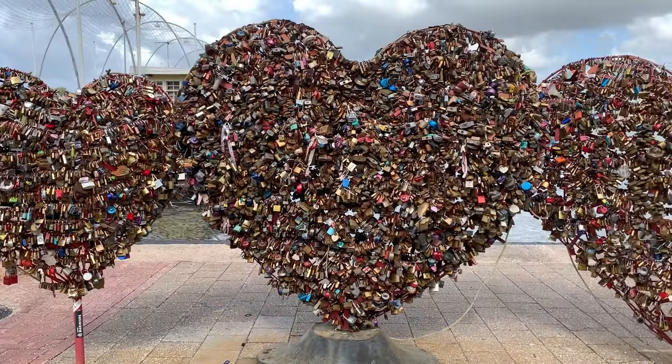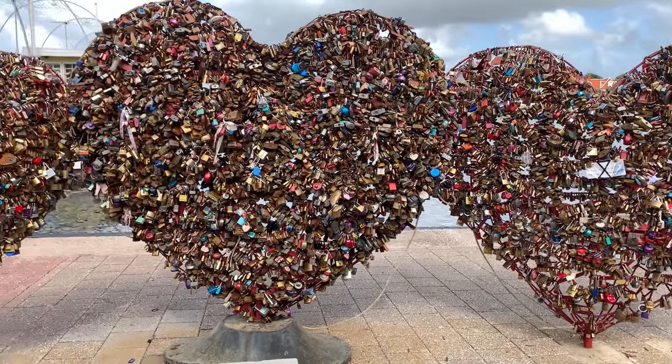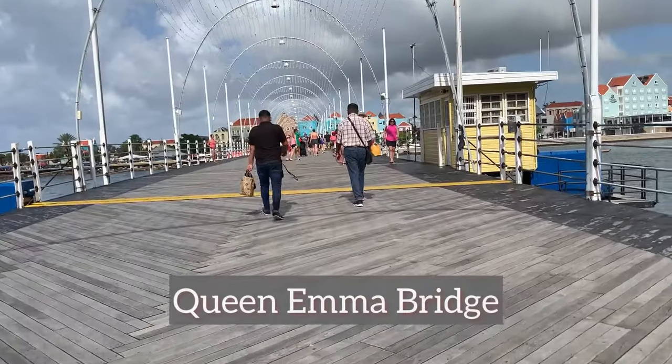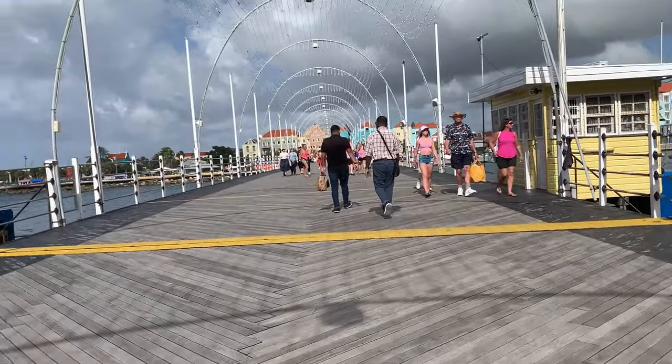Then we headed to the Queen Emma Bridge. Right here, we found the Punda Love Hearts. They are made 100% out of locks. It was an amazing sight to see. And this is the Queen Emma Bridge. From here, you can walk from one side of the bridge to the other side.